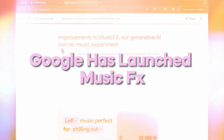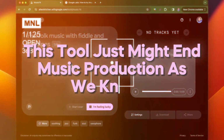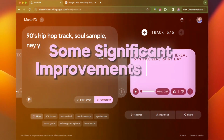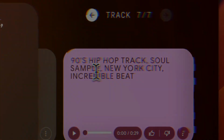Google has launched MusicFX, and to be honest, this tool just might end music production as we know it. Google Labs did release the first version last year as a test tool, but they've made some significant improvements since then, and now they have the best music tool, which is their generative AI text-to-music experiment.